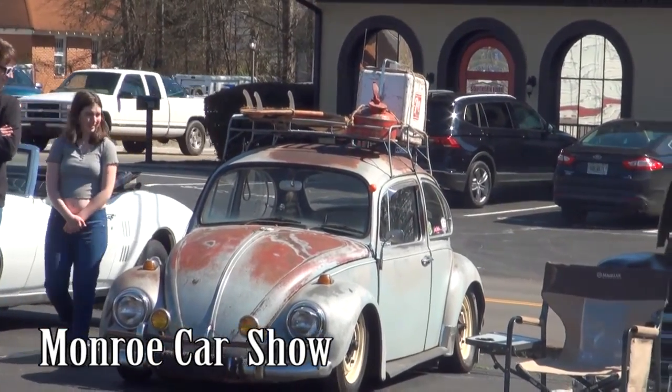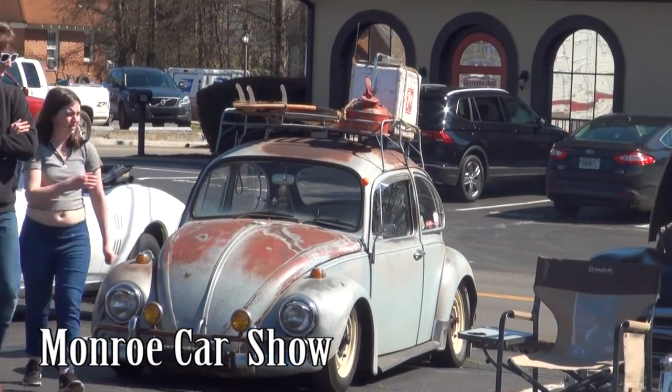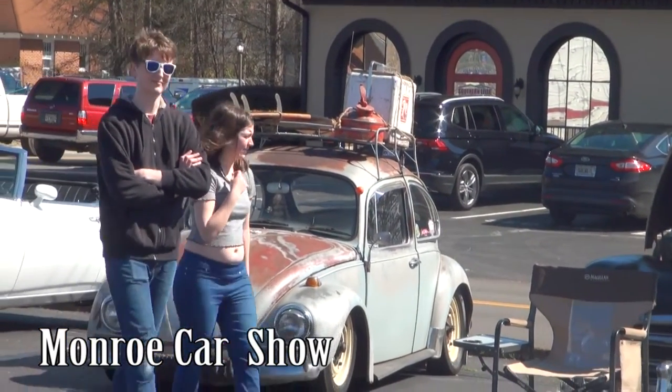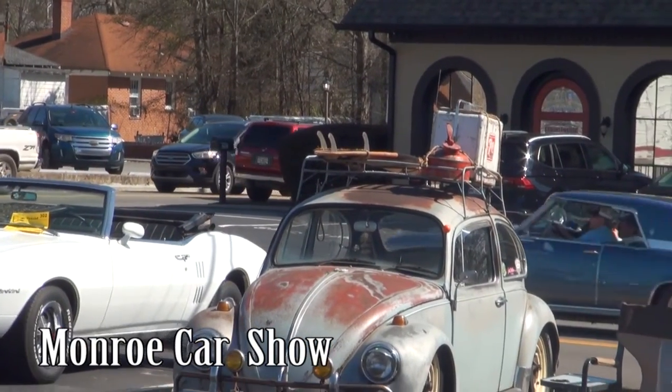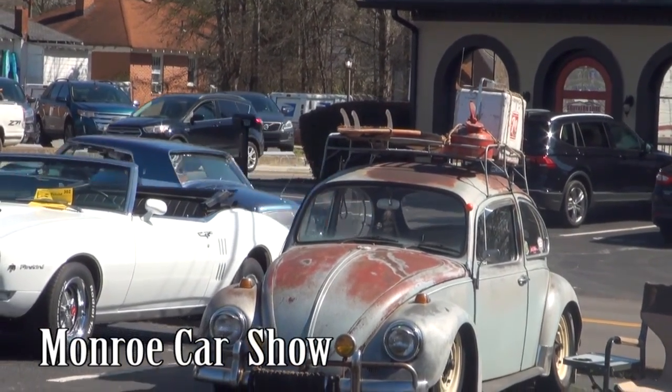Now that Volkswagen is definitely set up for camping. Had the ice chest, the gas, the board, and probably got a Coleman stove or something right there in the front.